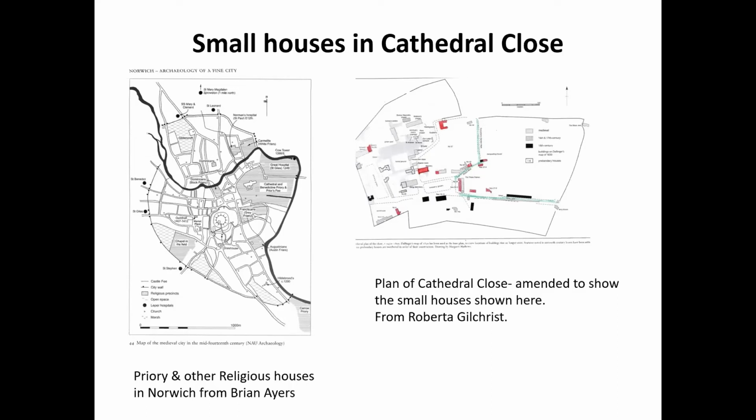Now, in the Cathedral Close, there were some small houses. There were also some fairly large and magnificent houses, but the smaller houses tend to be, and I've messed around with the Gildencroft's plan here to put a green line on so you can see that the smaller houses tend to cluster down that end of the Cathedral Close. But let's have the next slide.